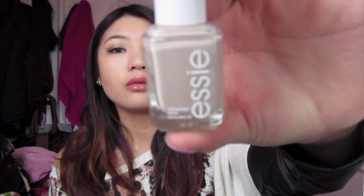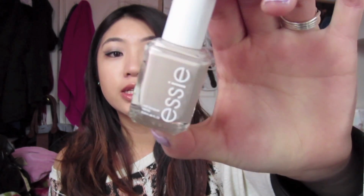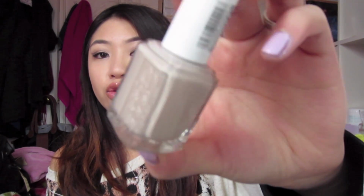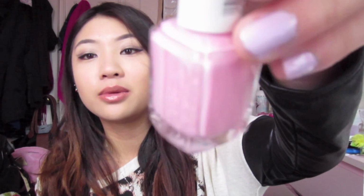I got the Saint Tropez, I'm thinking Saint Tropez as in the tanning bronzer, the self-tanner. So this is just like a nice taupey neutral nude color, which I thought would be cute for any occasion. And then I picked up this color, and it is in Moochie Moochie, which I thought was such a cute name. Moochie Moochie. So it's like a light baby pink color.